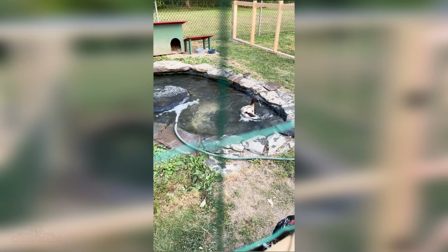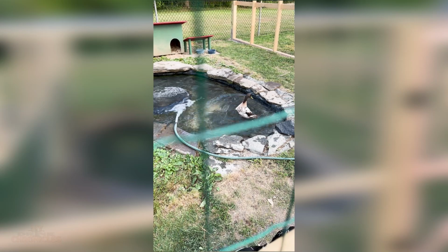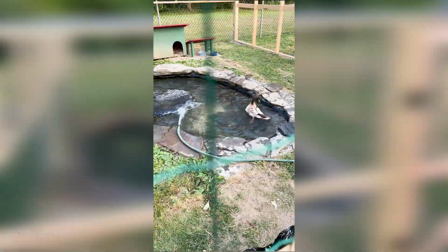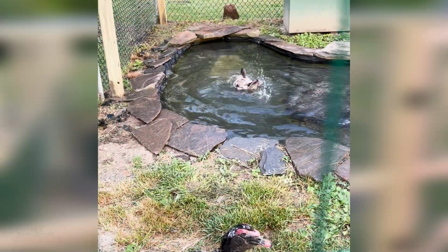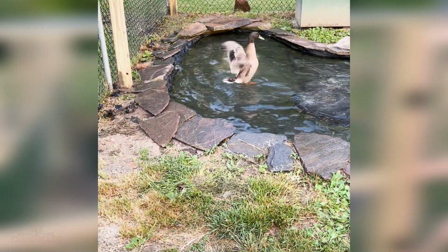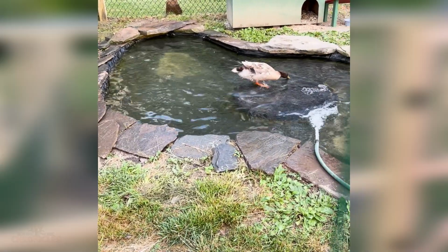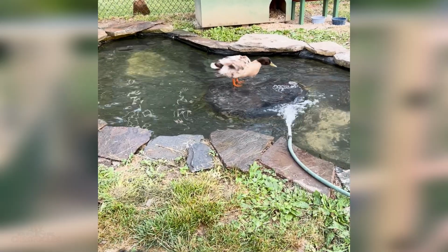That's right, that's the motorboat. Woohoo! That's right, I love this water. Woohoo! Going on the island. I want to go to the island.